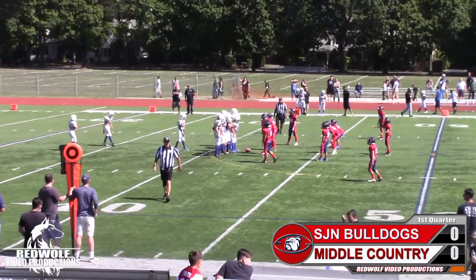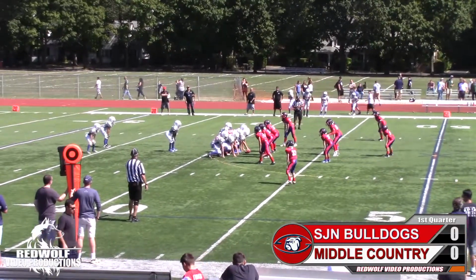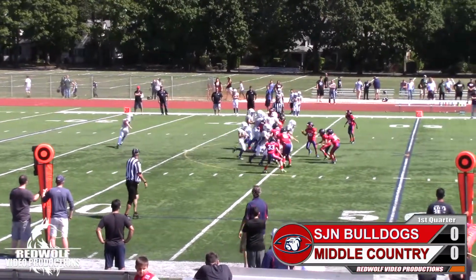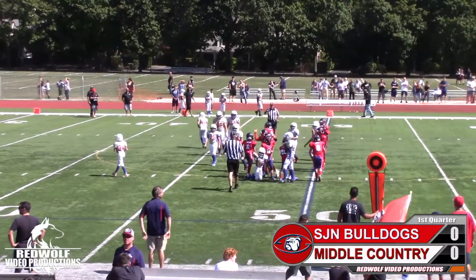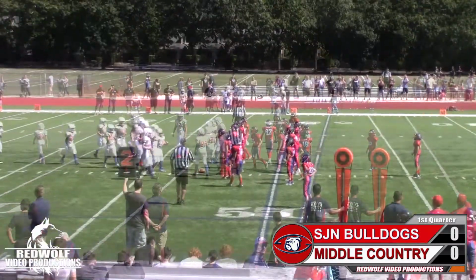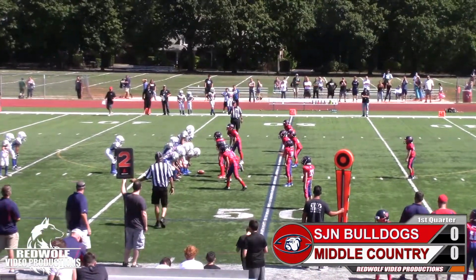Middle Country takes over with their first offensive possession. Ball is spotted on the 42. They're moving the ball from left to right. Quarterback hands off, ball goes right up the middle, then breaks off tackle. Brought down after a pickup of about 5. Second and 5 for Middle Country. Ball on the 47.